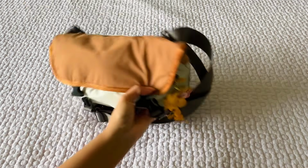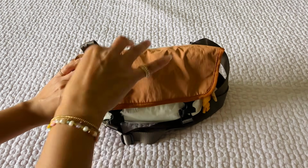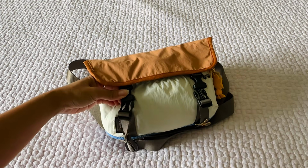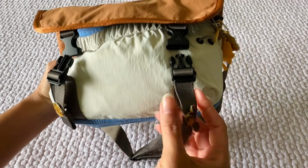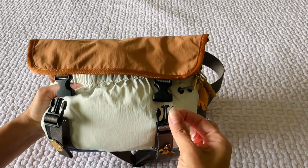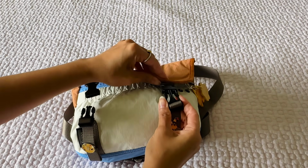Everything though is very nicely secure in this bag, so your phone will be kept safe if you are traveling, but it's just not convenient to take it in and out. Going over the details, right here you can see it has these little buckle closures. They're very secure, but what's nice is that they're also adjustable, so if the bag expands or gets thicker, you can adjust this and make it longer like this. Hold on. And then it will clip on here.